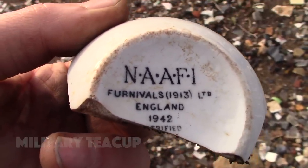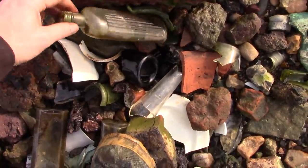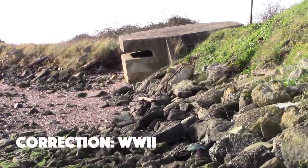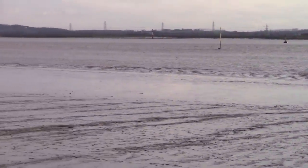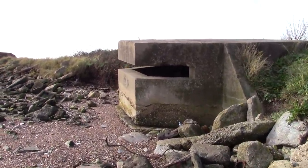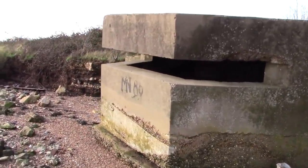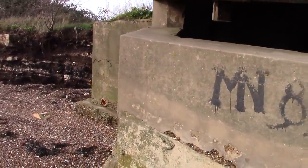Only 42. Look up. That's pretty cool. It's a World War One pillbox, looking out over the Thames. Let's go and take a closer look. So here it is, close up. Pretty cool. Looks like some sort of robot. Let's have a little peek inside. I'm sure we can get in, but we'll have a look.